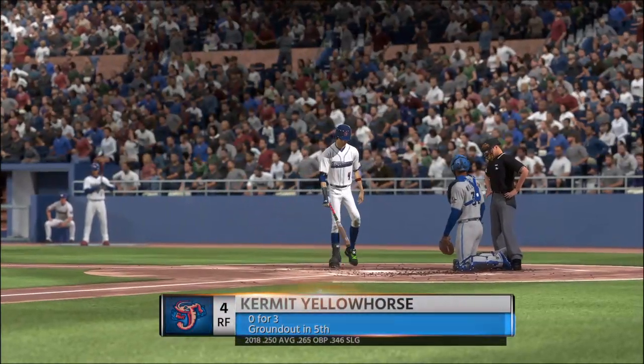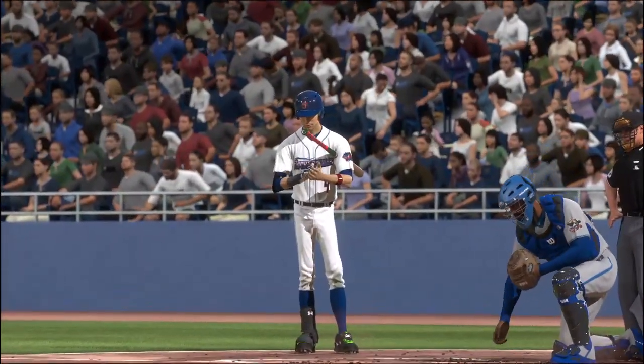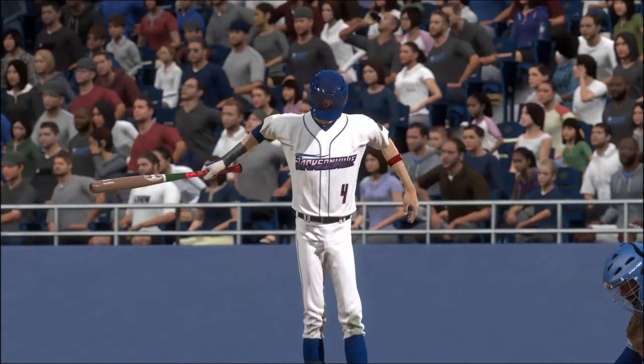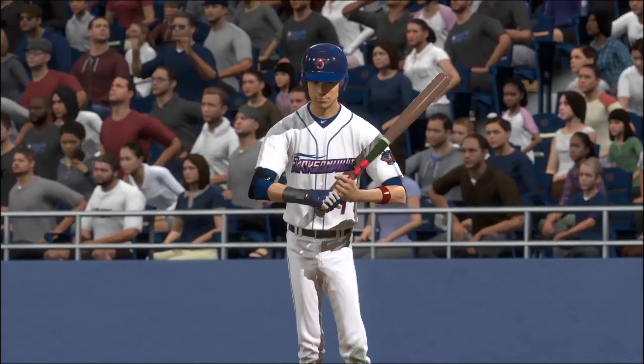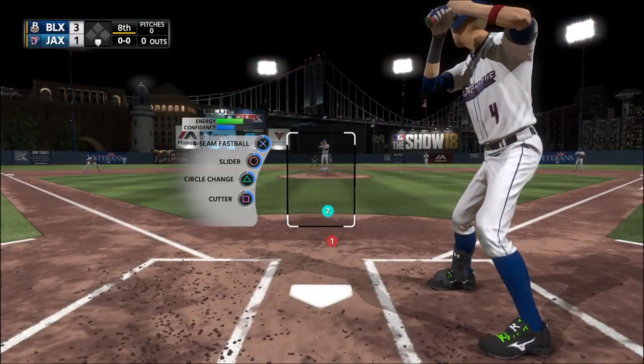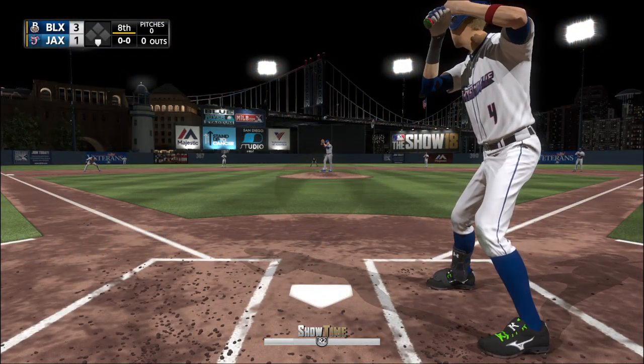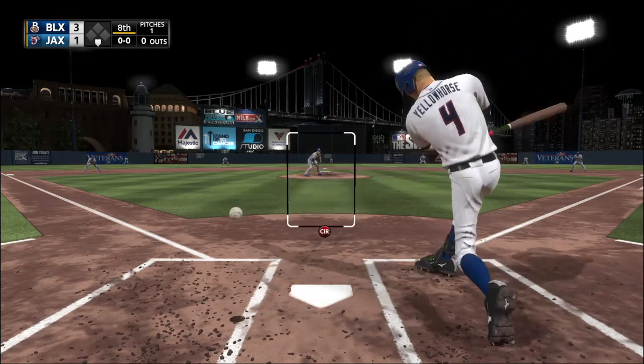Ready for another shot now, Kermit Yellowhorse. And at this point of the game, I think it's clear that the plan of attack against the top of the order has worked. Well, when you've only surrendered 1 hit to the top 3 guys in the order up to this point in the game, you know you're doing something right, Matt. You're spot on. Whatever they discussed coming into this game has worked out beautifully.